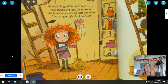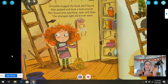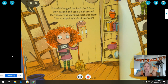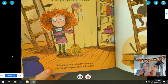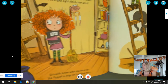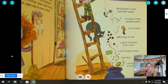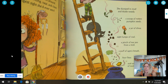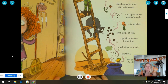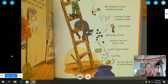Grimelda hugged the book she'd found, then gasped and took a look around. Her house was sparkling, neat and clean, the strangest sight she'd ever seen. Grimelda knew what she must do. She flipped to page 602. She dumped in mud and thistle weeds, a scoop of rotten pumpkin seeds, a jar of slime, 8 lumps of coal, a pinch of toe jam from a troll, a puff of ogre's breath, 4 fleas, and 1 big slice of moldy cheese.